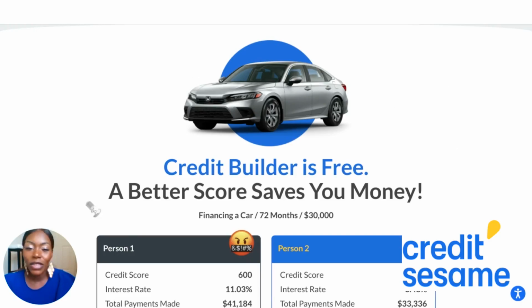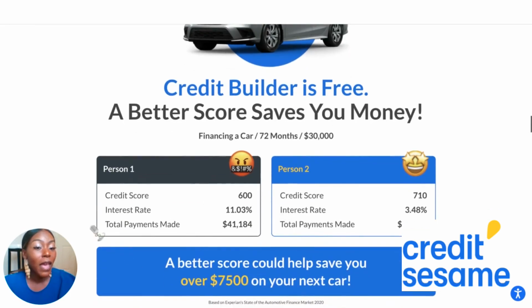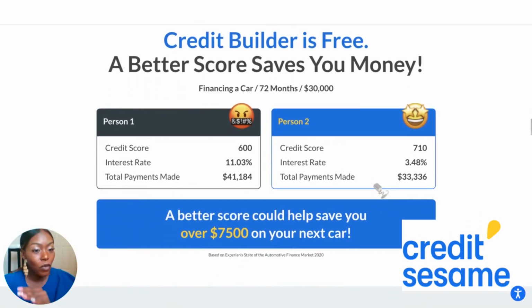Now, I tell you guys all the time that your credit score is going to dictate how much they're going to charge you for your interest rate. So it can be two people buying a car. They can be buying the same exact car, but depending on their credit, they will have different interest rates, which will make them have different payments, and how much they're going to pay after they pay all of their payments will be different also. So whoever has that lower credit score is going to pay more than somebody that has that higher credit score.